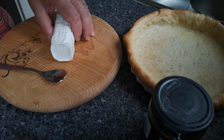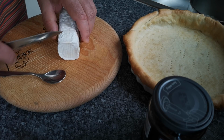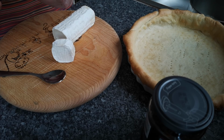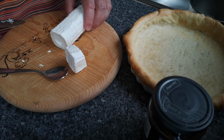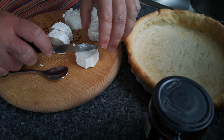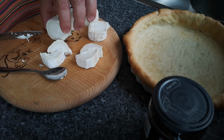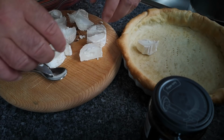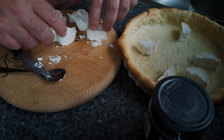Now what I'm going to do with the cheese here is cut it so that it's kind of the depth of the pie. So I'm going to cut nice generous slices. That's maybe 1.5 centimeters. And then I'm going to cut each one of those in half, just so we haven't got huge chunks of cheese in the tart. And I'll see how this goes because I've got the other cheese as well that I can use. So just going to arrange those into the tart fairly evenly. I think actually this might be enough.